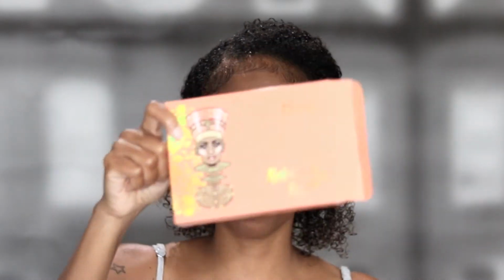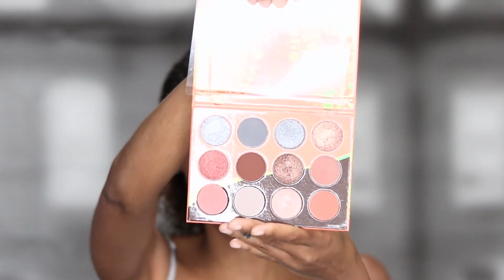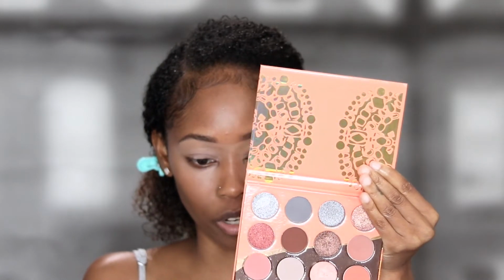So I am gonna go in with a throwback. I got my Juvia's palette. I haven't used this palette in a minute. This is how the colors look. I'm gonna go in with the silver because I'm wearing gray. So I'm gonna go in with the silver color as the base. I'm using this color right here to start off, and I'm gonna use this dark color on the end, and I feel like that's gonna be cute.